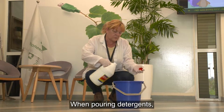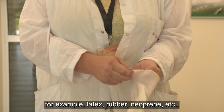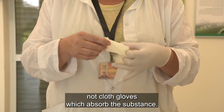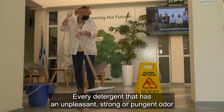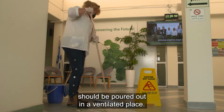When pouring detergents, wear safety glasses and suitable gloves, for example, latex, rubber, neoprene, etc., not cloth gloves, which absorb the substance. Cleaning agents such as bleach, hydrochloric acid, and others must be poured in a ventilated area. Every detergent that has an unpleasant, strong, or pungent odor should be poured out in a ventilated place.